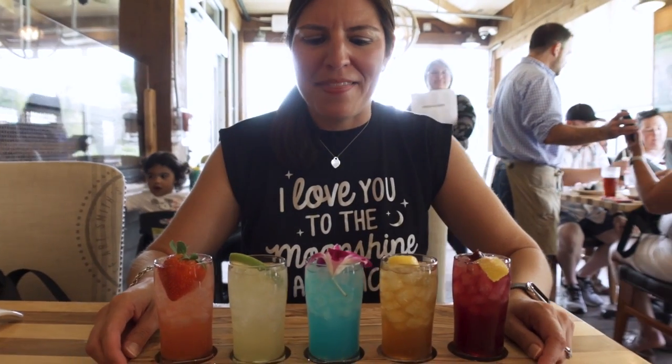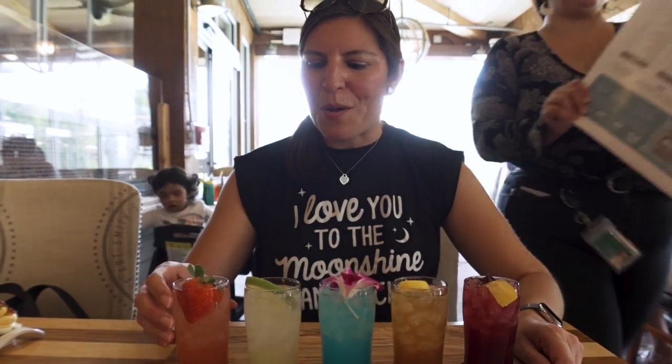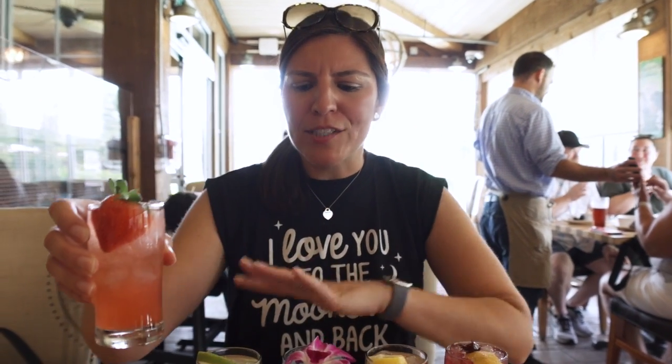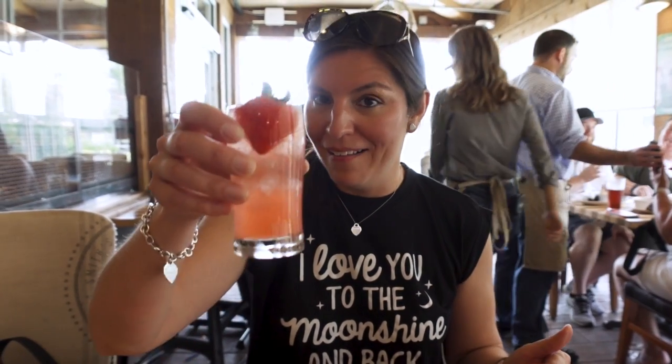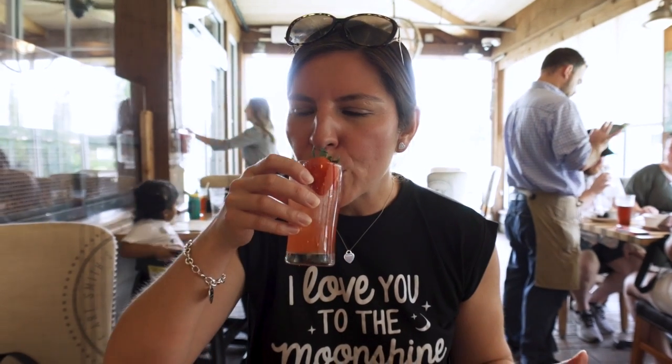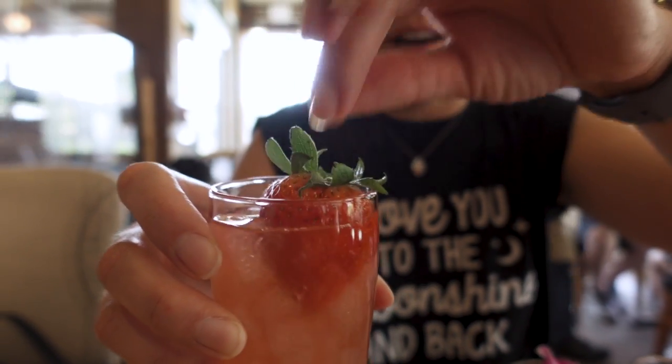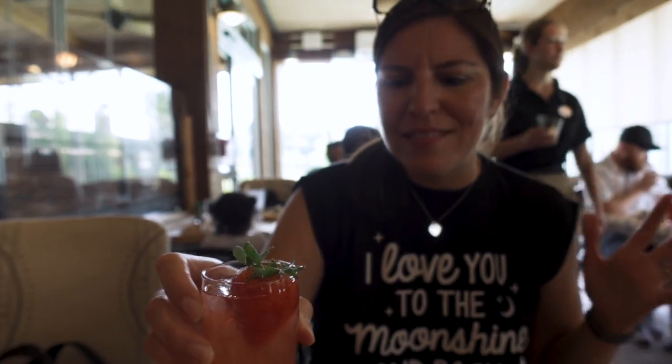Here we are with the Moonshine Flight. I'm going to start off with the strawberry lemonade punch. These are all their popular moonshine punches that they have here on tap. So here we go. Cheers. This is super refreshing for this really hot day here at Disney Springs. I love this little strawberry garnish. You can taste the lemonade in there, but the strawberry is a little bit more overpowering.